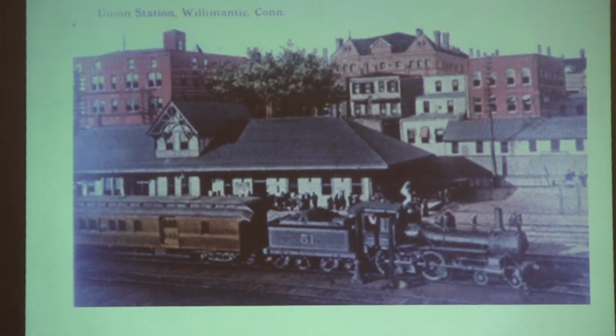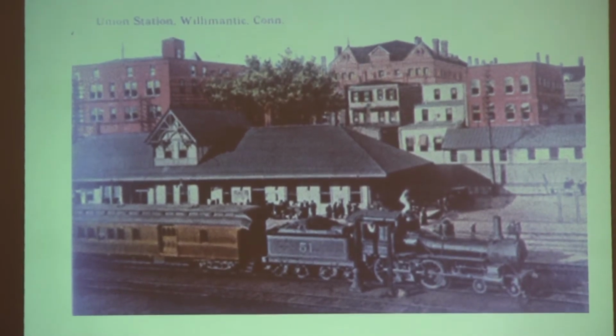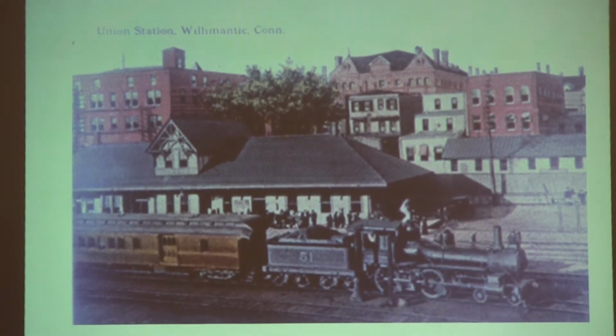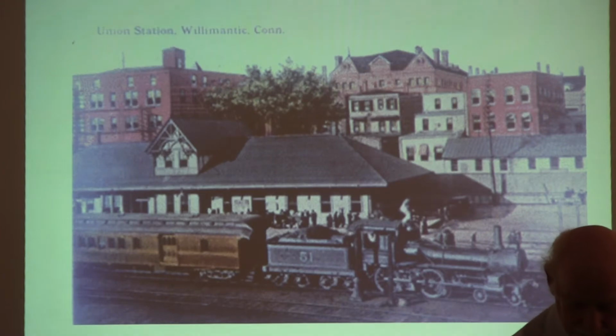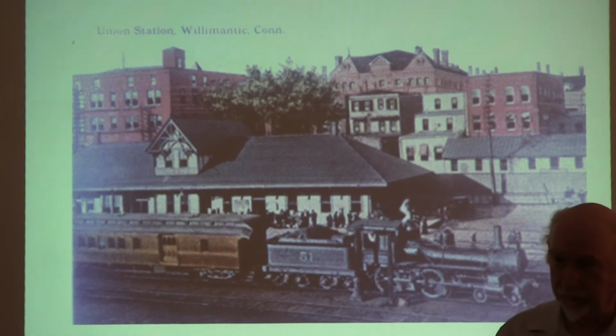The Union Station. Called the Union Station because more than one railroad stopped at it. In this case, the Central Vermont and the New York, New Haven, and Hartford. You might recognize this building. That still exists, as do some of these. Station was the second station. We'll talk a little bit more about that later. Lasted until 1955. Central Vermont passenger train, this is probably around 1900, judging by the design of the locomotive.